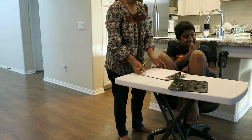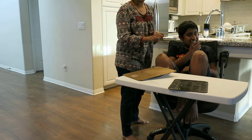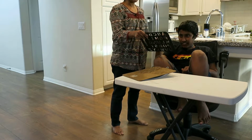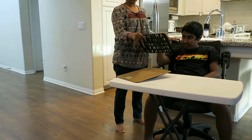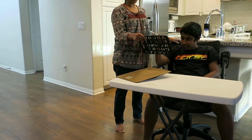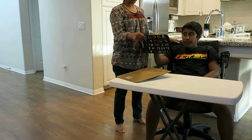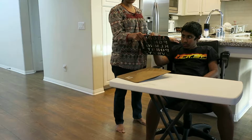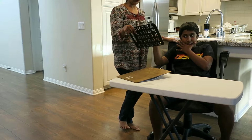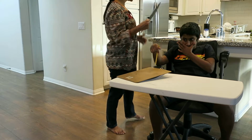B-L-O-O-D, P-R-E-S-S-U-R-E. What is it called? Blood pressure. So what's that pushing force when the heart pumps? Pushing force that sends the blood through veins and arteries is called, sit up straight now, B-L-O-O-D, blood. You're one letter off. P-R-E-S-S-U-R-E, that's right. So it's called blood pressure.